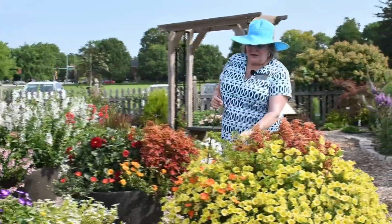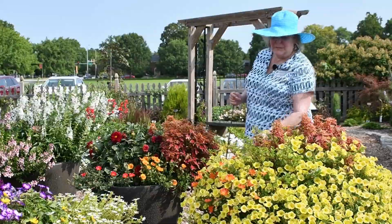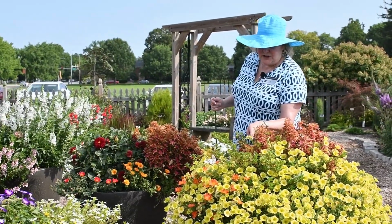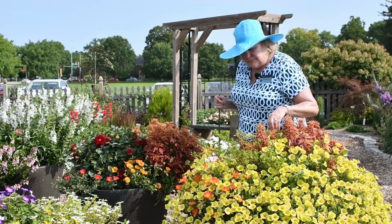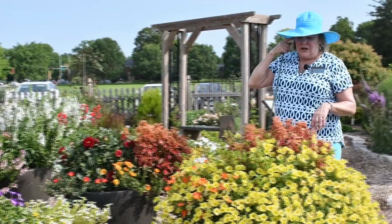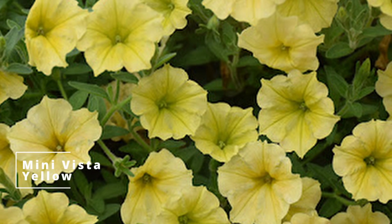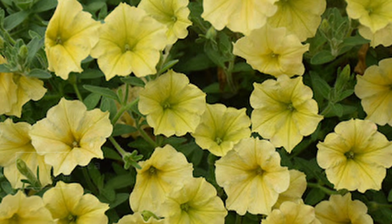And here's the kufia, not eaten. Oh, take that back. There are 6 Japanese beetles right there enjoying themselves. They're eating the petunia too. A Mini Vista Yellow. It's fabulous in the ground. It's fabulous in the pot.